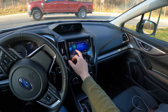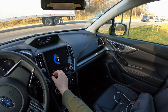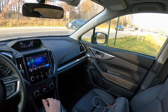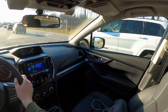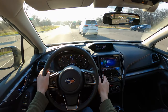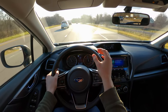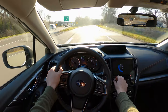This next one, we're going to turn the bass all the way up, see how Subaru handles it. Subwoofer. The Crosstrek actually does quite well with these kind of higher to mid-range basses. Pretty strong. I'm not quite feeling it rumble in my seat, but I do have quite a bit of mirror shakage.